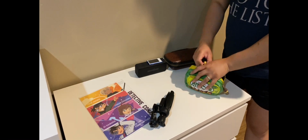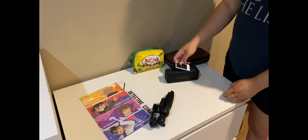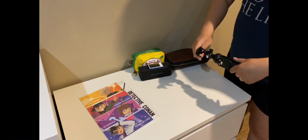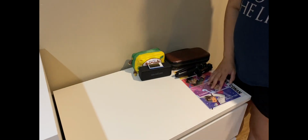In addition to the chargers, my sister is bringing an iPod, which is already loaded with her playlist, as well as a Bluetooth speaker and a tripod. Lastly, a folder to keep all the important documents.